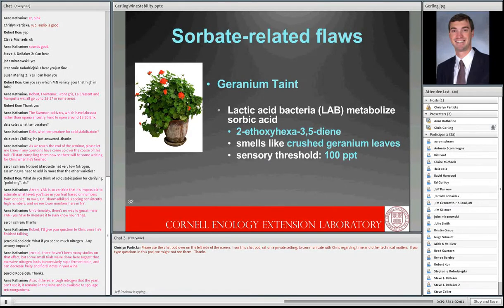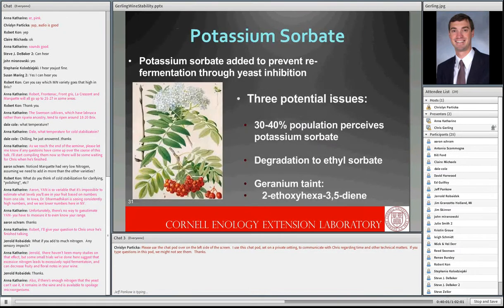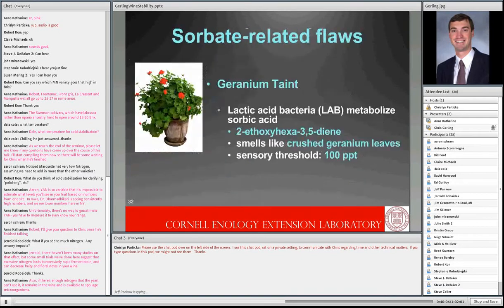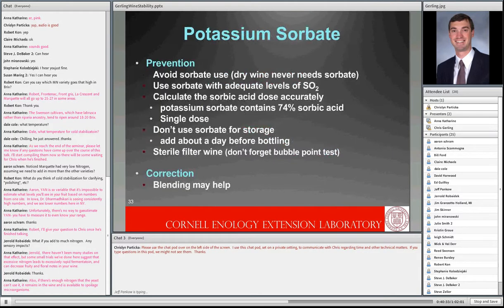The threshold for sorbate, we were looking at milligrams per liter, 100 milligrams per liter, so that's parts per million, 135. When we see this geranium taint, that's PPT, parts per trillion. Now we're talking about very small amounts, like drops in 12 Olympic-sized swimming pools or bathtubs in large lakes. It doesn't take very much, is the key here. So if you have any of this action at all, you're probably going to notice that geranium taint. So these are just things to think about when you're using sorbate.